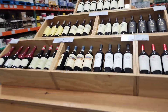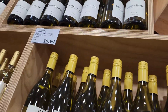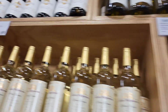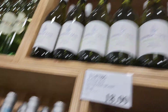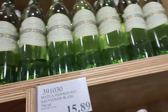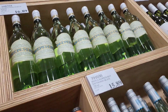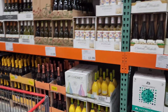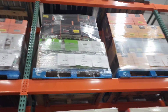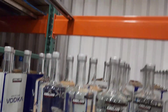This is their liquor area, where they sell different alcohol. Like if you're drunk like me, this is where you can buy your different alcohol. So here, the ones in carton, you can buy in bulk. All these things you're seeing here are liquor.